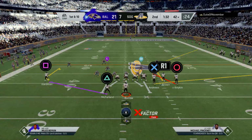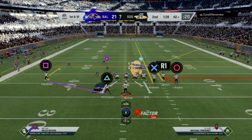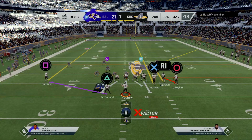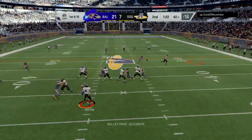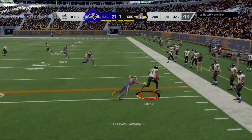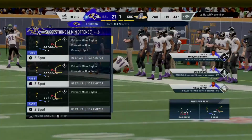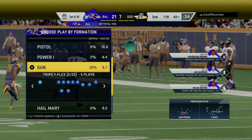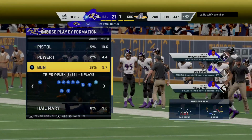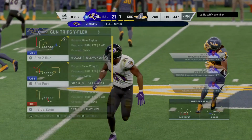Set, 18, Gator. Let's go, let's go. We got Mike, number 53. They'll look to throw here. Quick hitter here, it's complete. 16 yards on that one and a Raven first down. Complete to Miles Boykin, a gain of 16 yards. And a Raven first down.